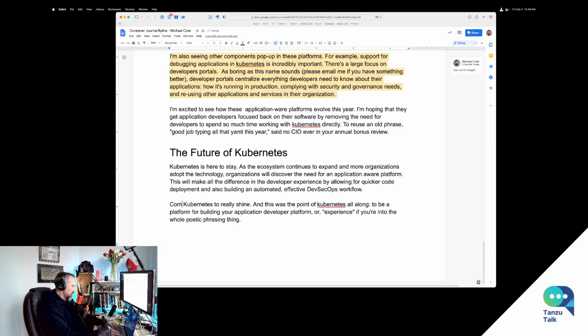Let's see, combined with this platform, Kubernetes will really shine.